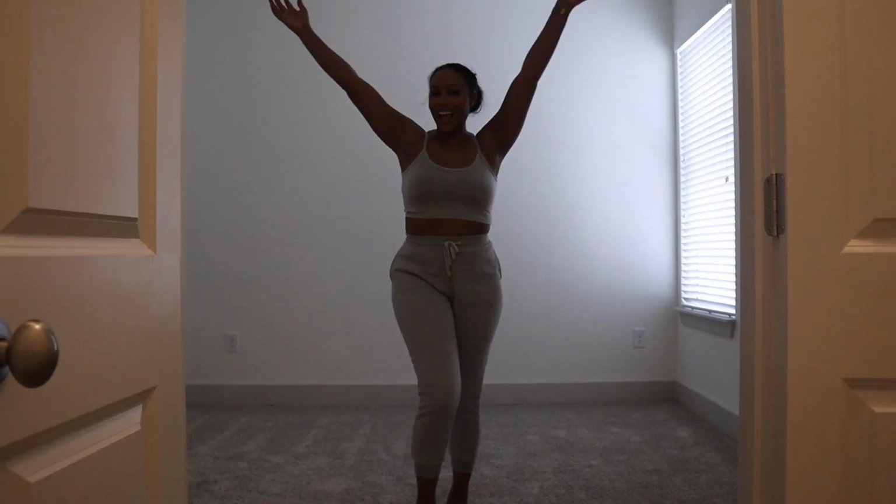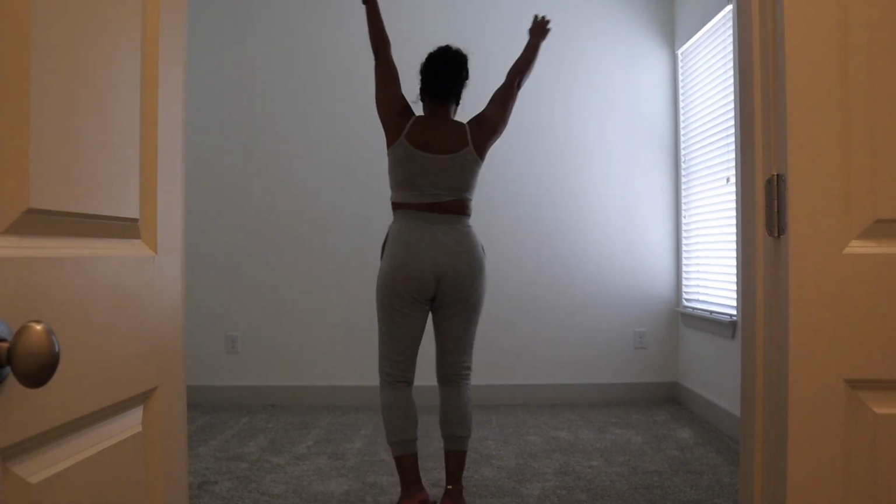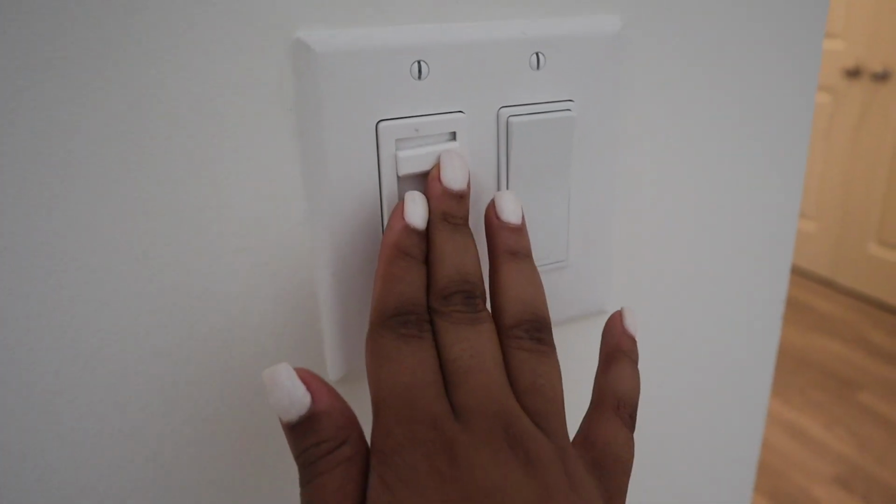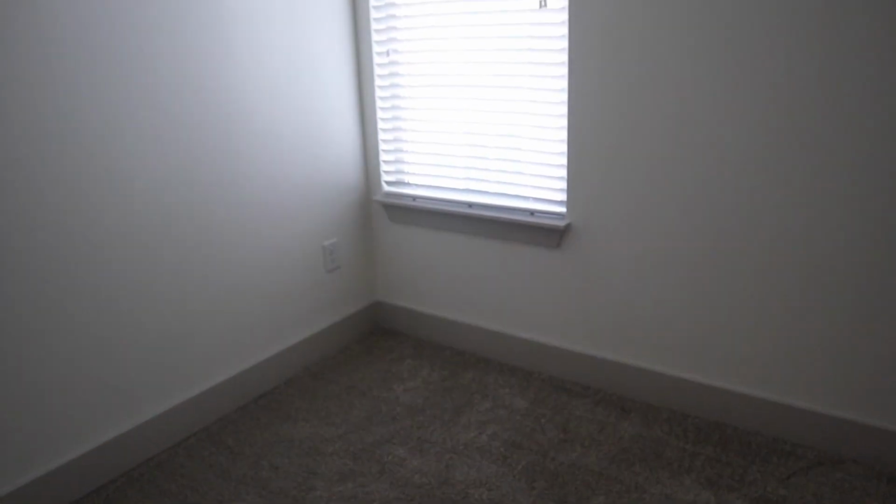So the second bedroom is super simple. This will serve as Damon's office and our guest bedroom. In Damon's office, he has a lot of his gaming stuff in here, so it's just a fun area. We'll look to get this set up as a little mini man cave and guest bedroom. And then we have a walk-in closet in here.